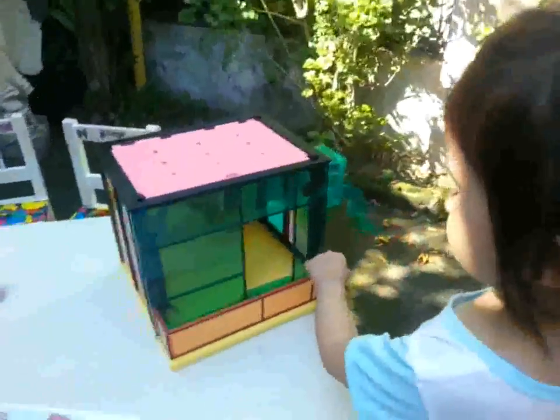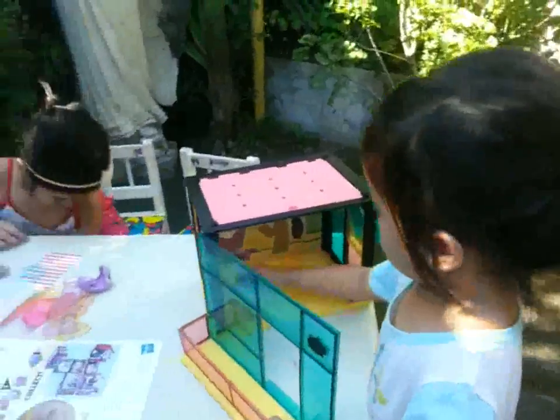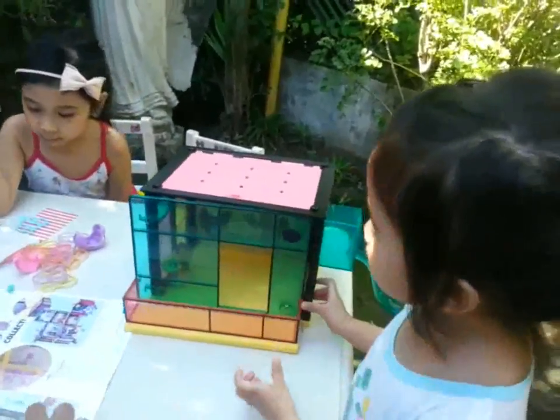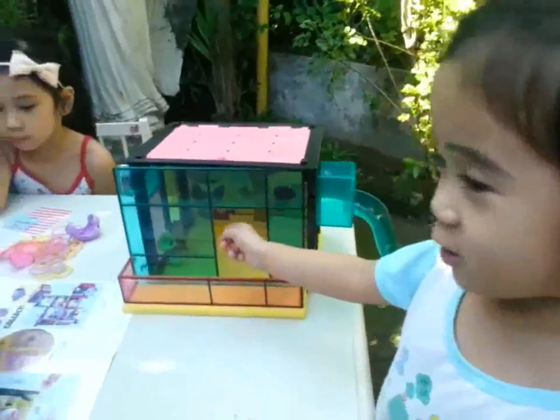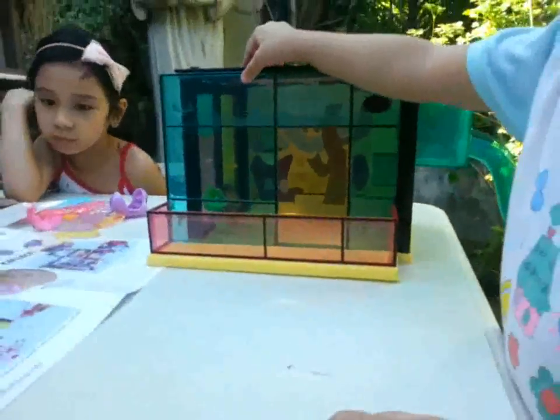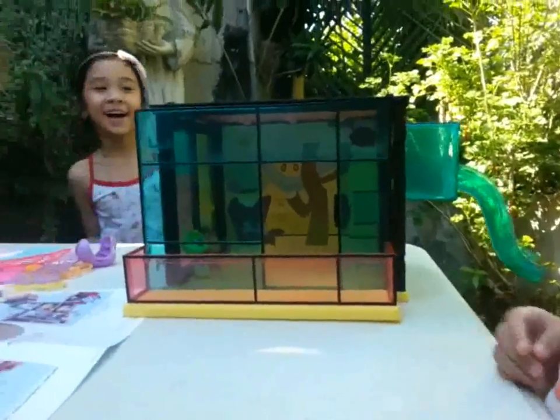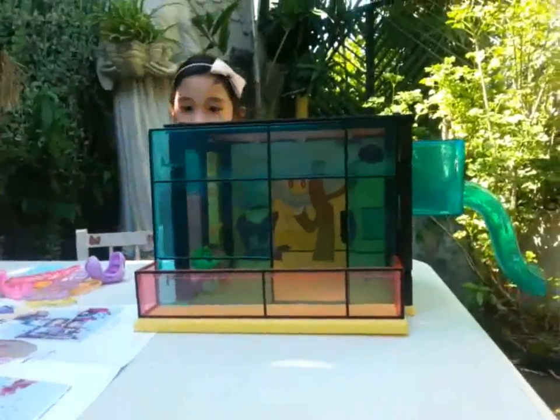The egg. Oh, the egg. What's this? It's a boy. Their home. No, they're inside the treehouse. Yes. Oh, but we're inside the treehouse. You put the pets already? That's a pet cup.